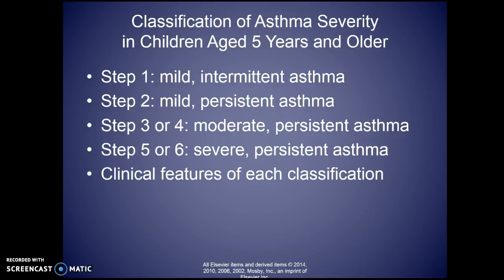Step 3 or 4 is a moderate, meaning that it's a higher level of constriction, a higher amount of mucus production than steps 1 or 2. And again, it's persistent, meaning it's difficult to reduce, to get rid of. 5 or 6 is considered severe, and there's major constriction of the airways, probably having multiple mucus plugs, and medications they're supposed to use to break the asthma exacerbation, which is where you get the airway to open back up.